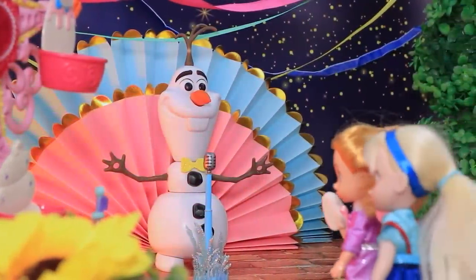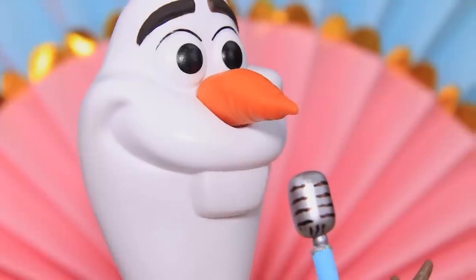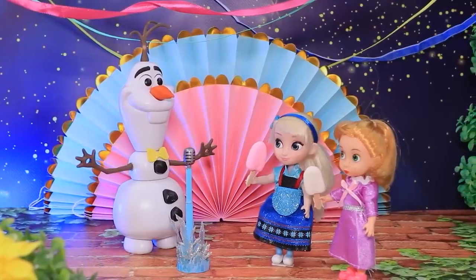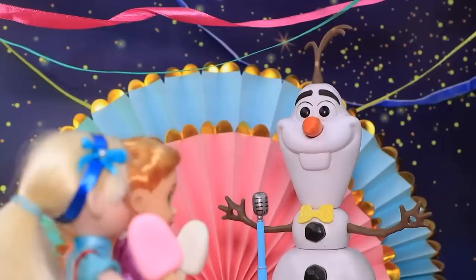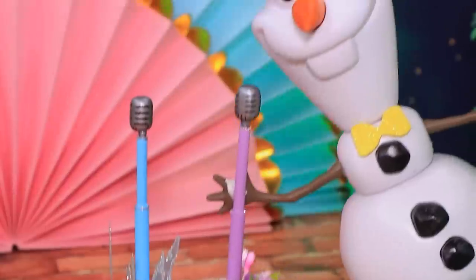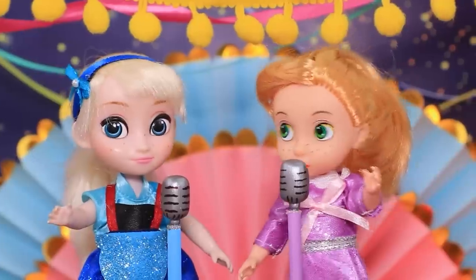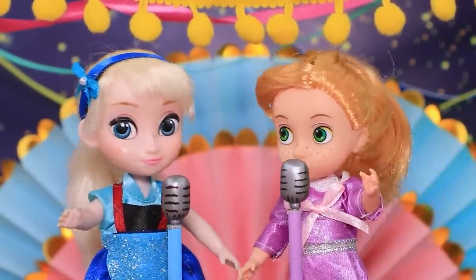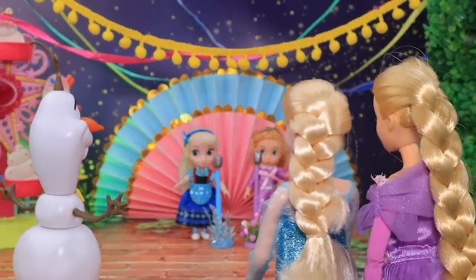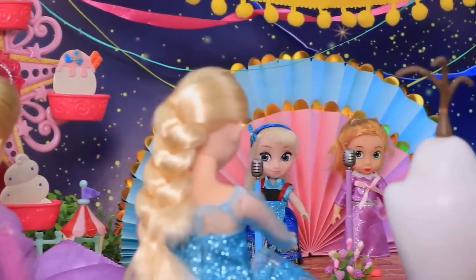Emily and Rose are curious about all the noise. It's Olaf rehearsing. Oh, so let me go. Awesome! Can we try? Then I'll go get another microphone. Wait a minute. Here, and I'll hold the ice cream. Come on, girls. The girls sing. They are doing amazing. Moms are surprised by this mini performance. Wow. Bravo, bravo. Our kids are so talented.